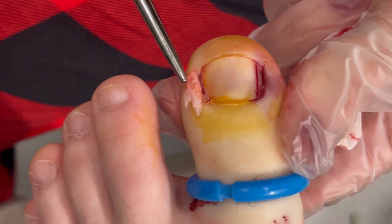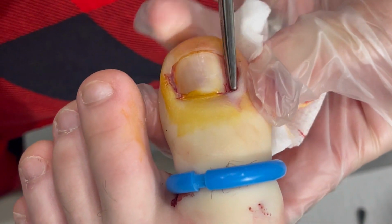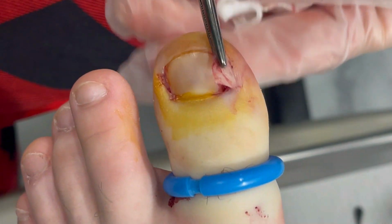Look at that. It looks just like a tooth. He's going to take them home, and he's going to put them under his pillow. And there is a fairy that comes.